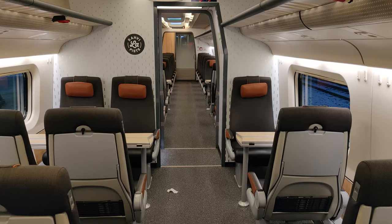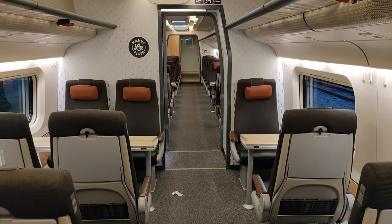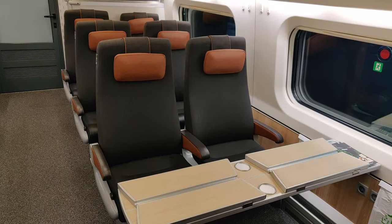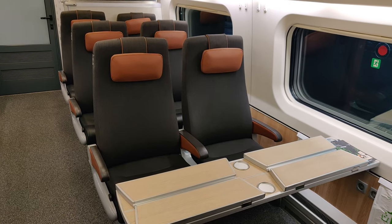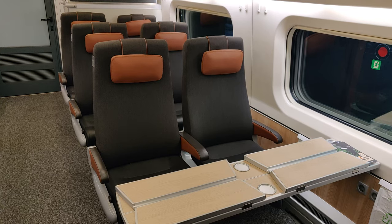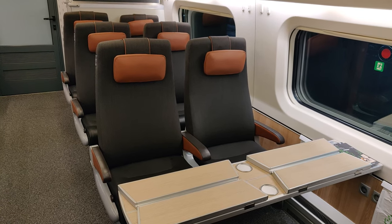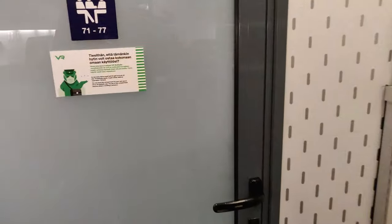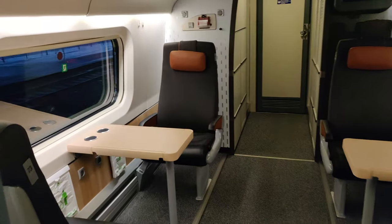Let's have a look at the rest of the train. Here's the first class offering, which is known as extra class on board VR's trains. In addition to the better seats, in the middle of the extra class carriage, there's also a self-service station with free hot drinks and water included. And at the very end of extra class, there's even a private meeting room for 6 people.